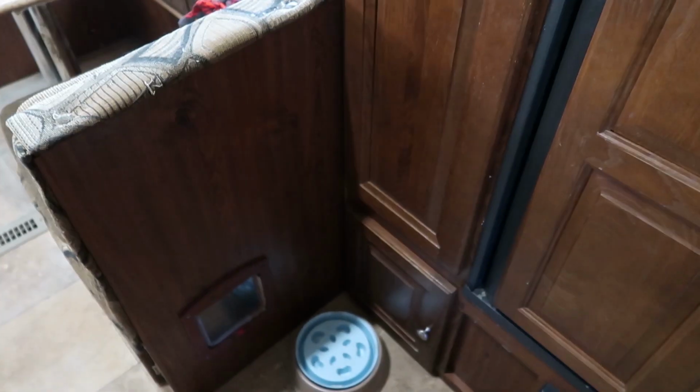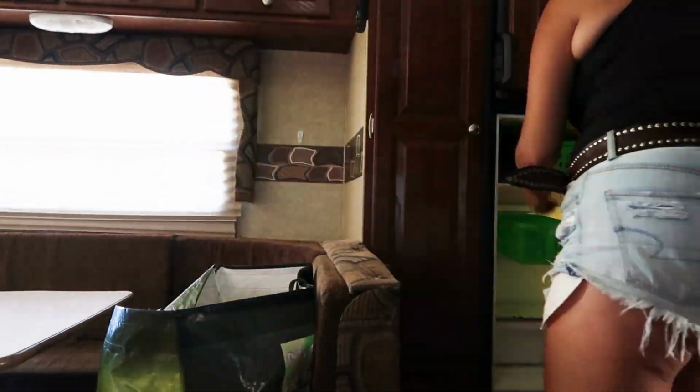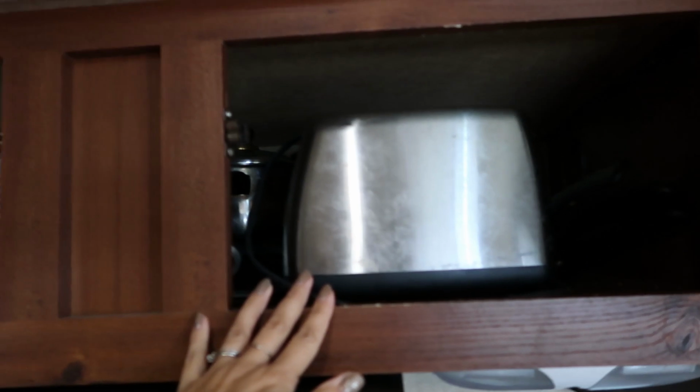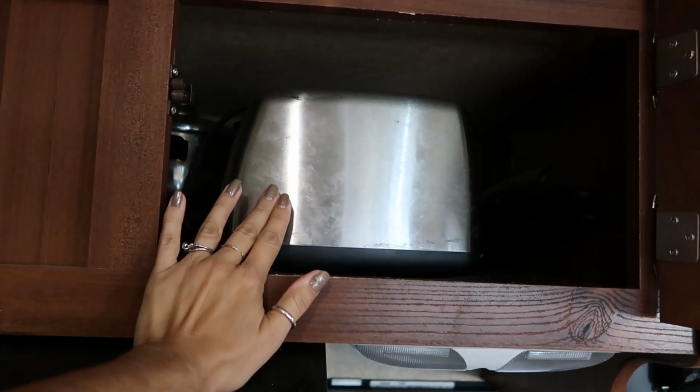These dog bowls stay. The fridge has to be emptied last, and I make sure it's turned off and all the lights are off. Obviously my ice maker will be coming home, and in here we keep a lot of our pots and pans and stuff, and the only thing that needs to come out of here is the toaster. This is actually our trailer toaster, so normally it stays here.